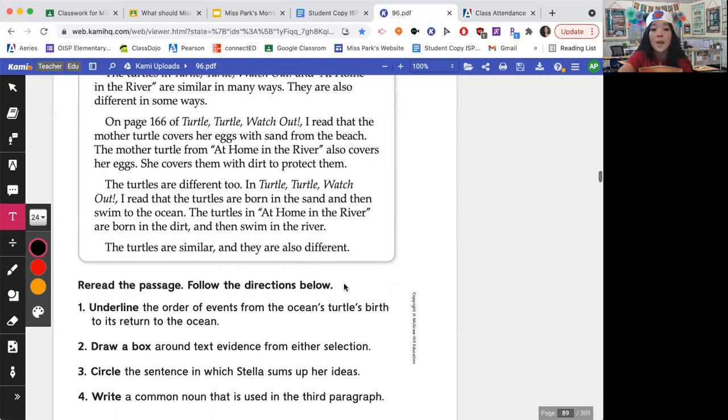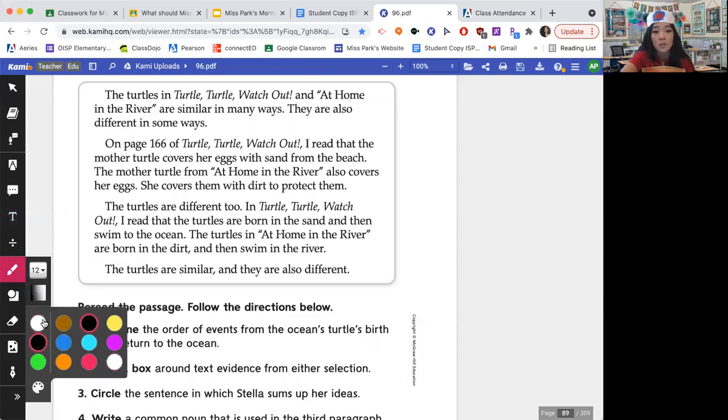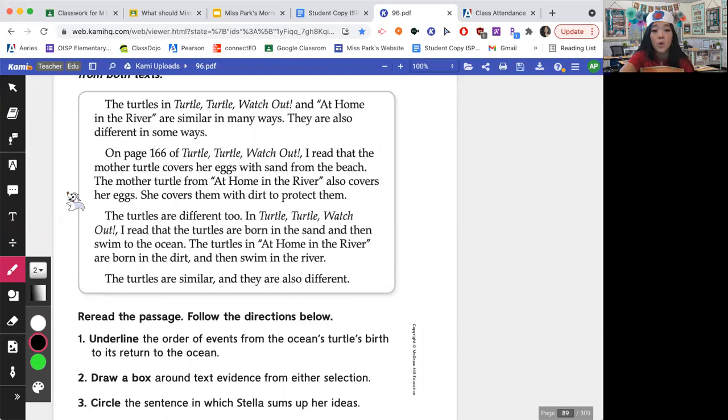All right. Underline the order of events from the ocean's turtle birth to its return to the ocean. So let's go ahead and underline. If you guys are at home, you can use your pencil. If you're using it on Cami, then you're going to use this drawing tool. I'm going to make the thickness 2. So what are the order of events from the ocean's turtle's birth to its return to the ocean?